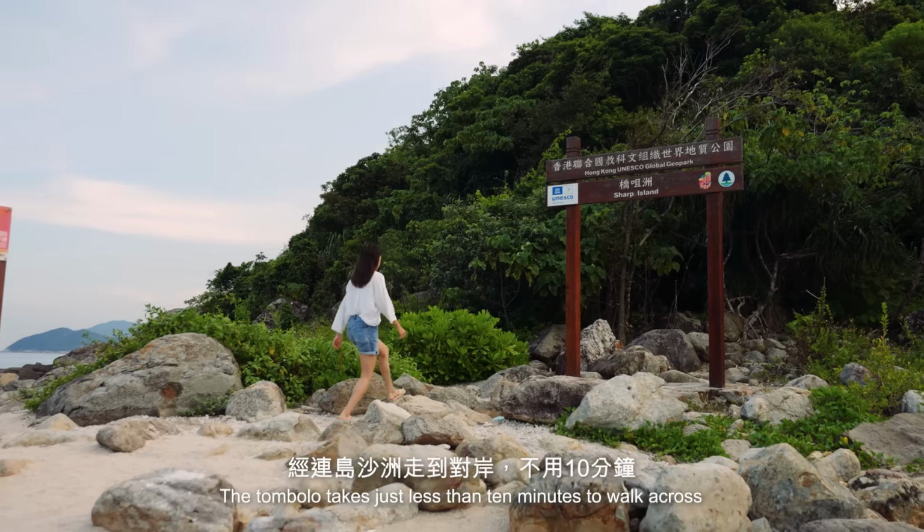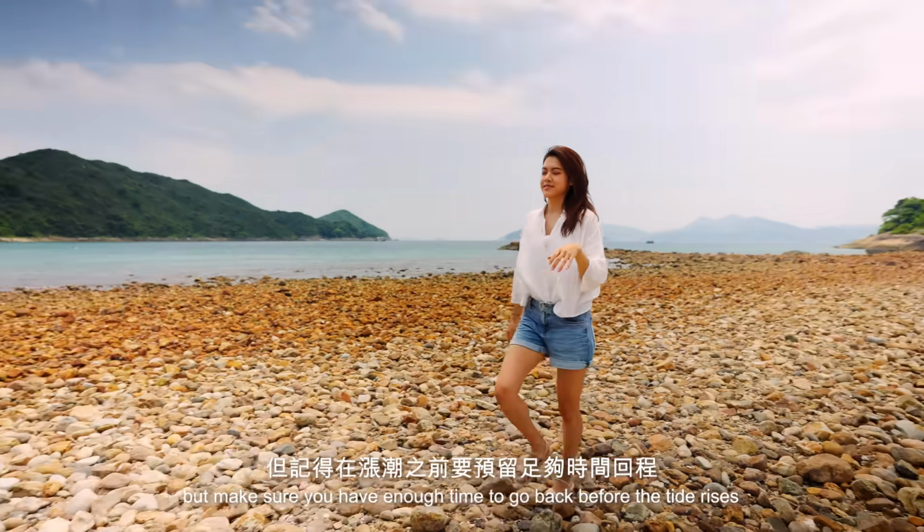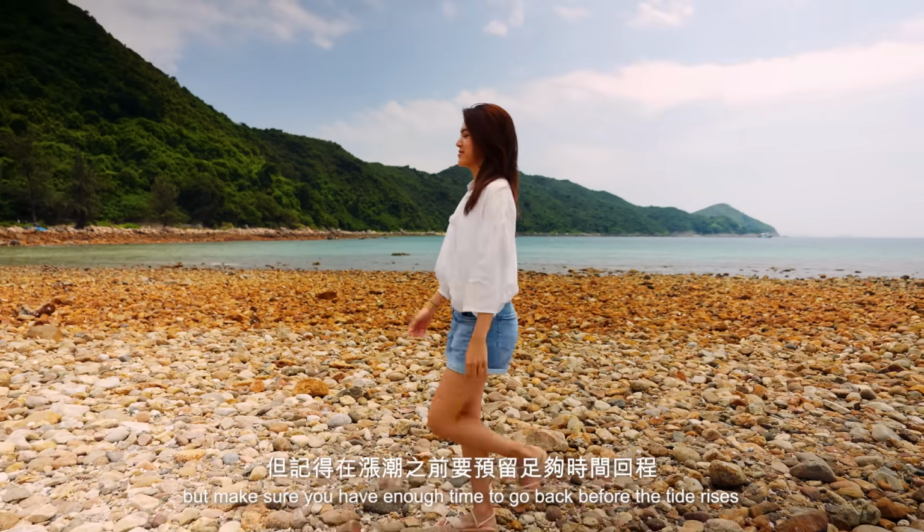The Tombolo takes just less than 10 minutes to walk across. But make sure you have enough time to go back before the tide rises.